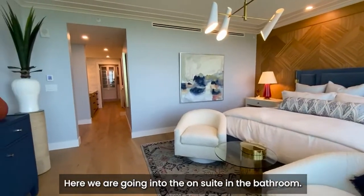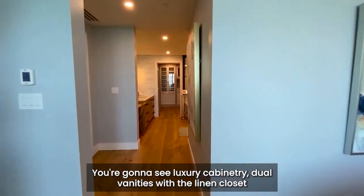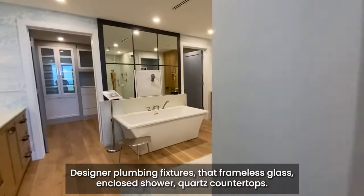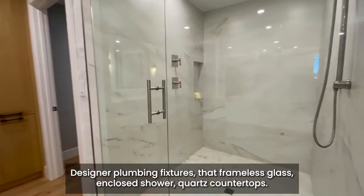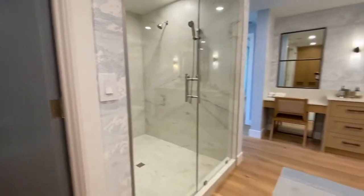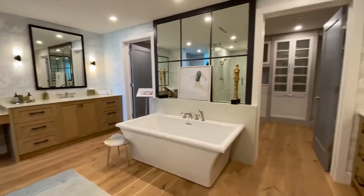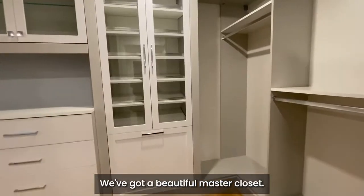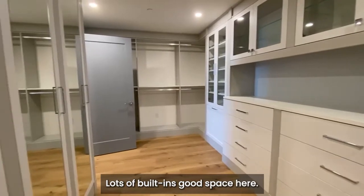Here we are going into the ensuite. In the bathroom, you're going to see luxury cabinetry, dual vanities with the linen closet, designer plumbing fixtures, that frameless glass enclosed shower, quartz countertops, and of course the soaking tub there. We've got a beautiful master closet, lots of built-ins, good space here.